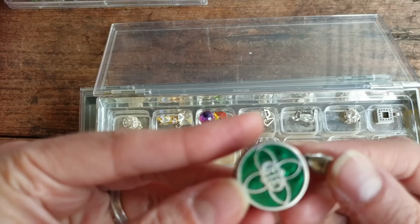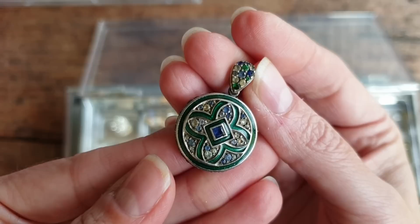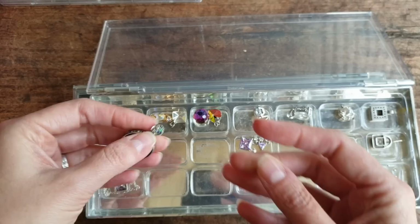It's marked BH925. I don't know what that symbol is on the back or if anyone knows this maker. It's a very pretty piece. I mean, this is dirty as right now. It's got enamel around here, green enamel and then blue and clear stones. But this would clean up amazing.